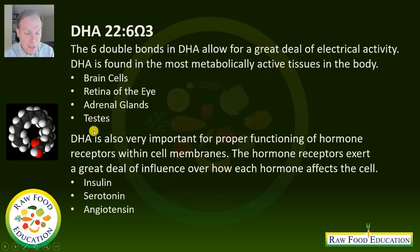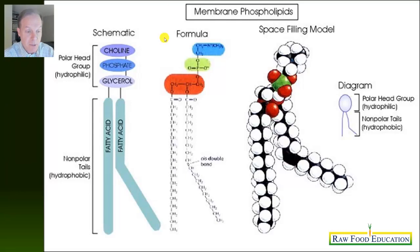We'll also take a look at here, DHA is very important for proper functioning of hormone receptors within cell membranes. As we'll see, the hormone receptors exert a great deal of influence over how each hormone affects the cell. So we're going to look at insulin, serotonin, and something called angiotensin in the following examples.